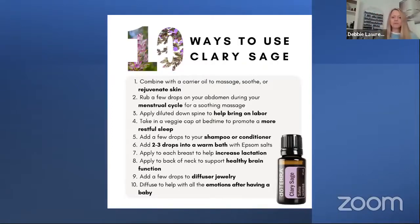Now, talking about your menstrual cycle, for some people it can make their bleed a lot heavier. So just try it and see what that is for you, because a lot of people get pain relief from it, so they use it often, but for some people it can make them heavier, so just try it out. If you're pregnant, then we don't recommend you use Clary Sage until your due date, because then it can help bring on labour, and obviously we don't want that happening before it's time. So if you are at that stage, then Clary Sage is a good one. Just rub it down your spine with a carrier oil to help bring on the labour.